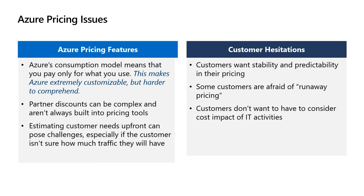And another customer hesitation, of course, is that customers do not want to consider what the cost impact of IT activities is. So they know there's an overhead involved in managing infrastructure, but they don't want to take it into consideration when it comes to cloud solutions.